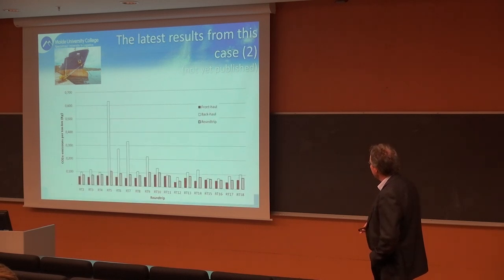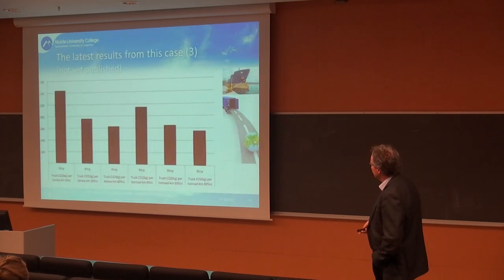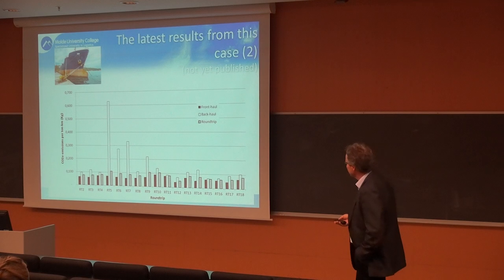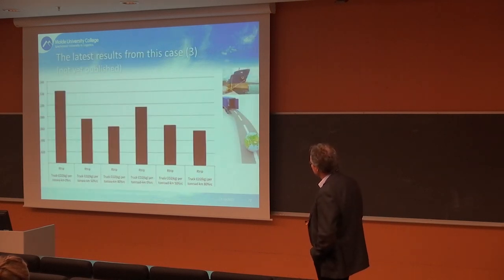So if you calculate the CO2 emissions then for each round trip, you'll see that it varies very much according to the achieved number of tons of cargo that you can have. So if you just randomly pick one round trip from a vessel, you can see that you can get very different answers. And this is one of the lessons from this particular study, that the variations are very big.